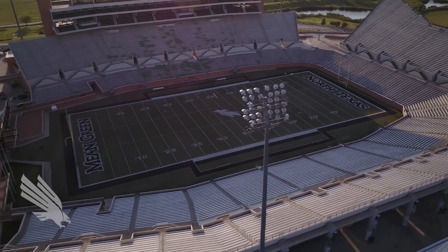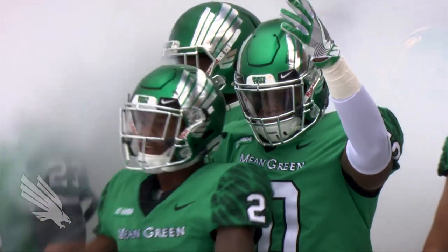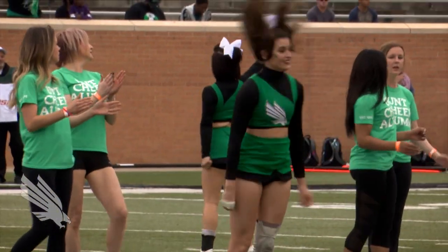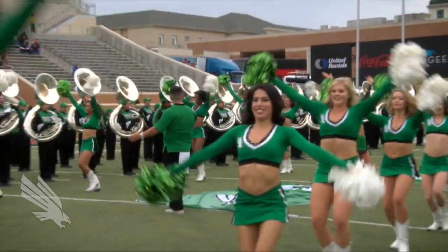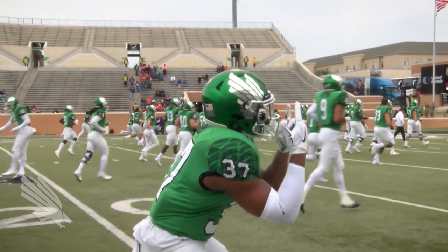Everything is set up for Seth Luttrell in year two to make history. With a win today to wrap up the Western Division of Conference USA and meet the East Division champions on December 2nd.